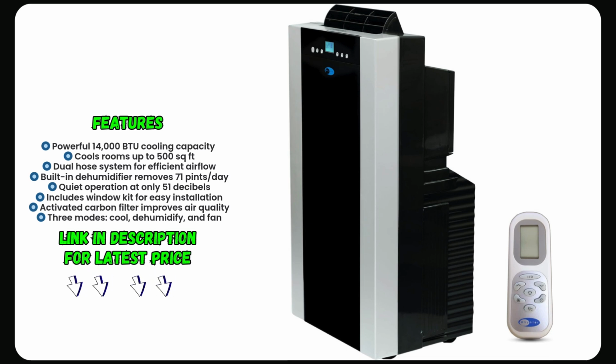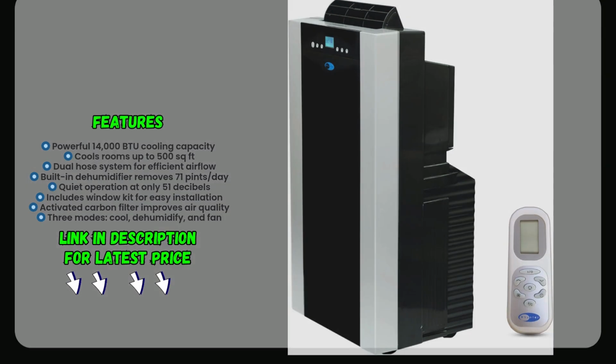Overall, the Whynter ARC-14S model combines powerful cooling, quiet operation, and smart dehumidifying capabilities in a sleek platinum and black design that fits seamlessly into any modern space. Whether you need relief during hot summer months or want to control humidity year-round, this unit provides an excellent all-in-one solution for your comfort needs.